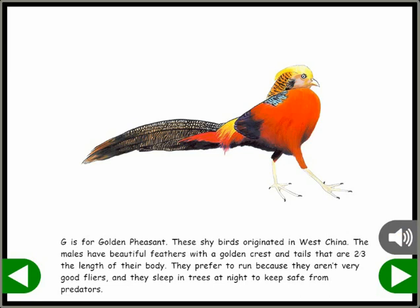G is for golden pheasant. These shy birds originated in West China. The males have beautiful feathers with a golden crest and tails that are 2/3 the length of their body. They prefer to run because they aren't very good flyers, and they sleep in trees at night to keep safe from predators.